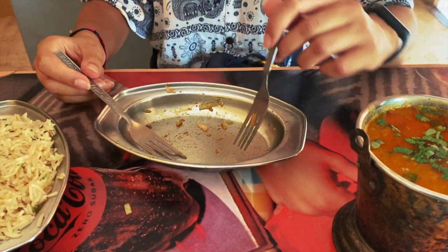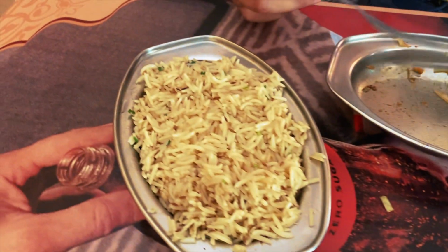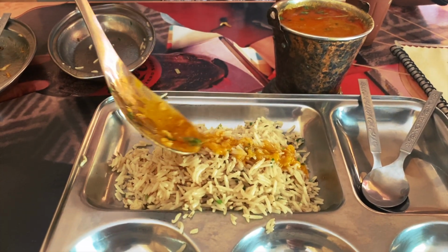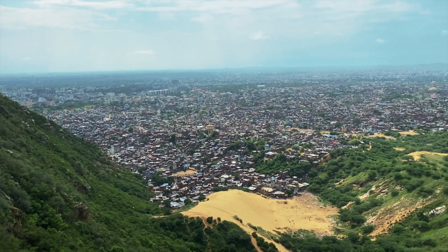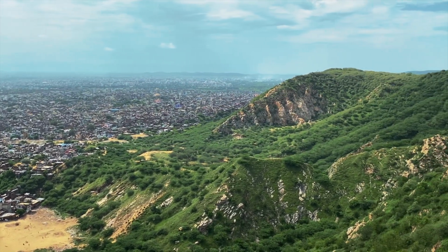Salupa is after devouring a chow mein, and my fried dal and jeera rice has come. Very, very clever there. The hall of the public audience is now the restaurant where all the public can come, eat and have a relaxing time here at the fort.